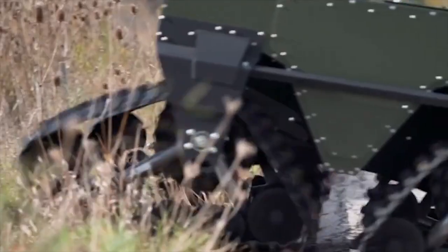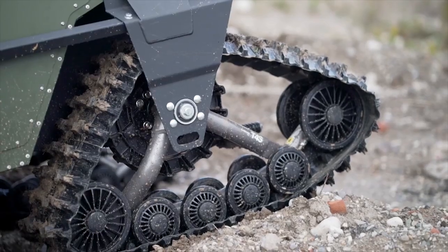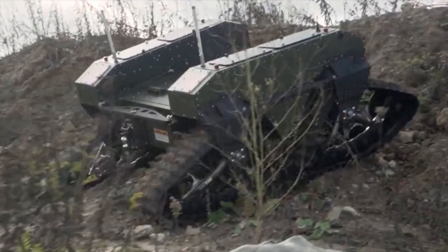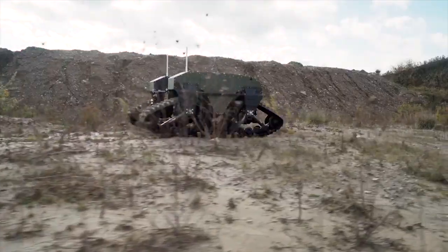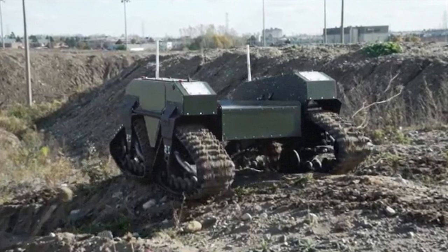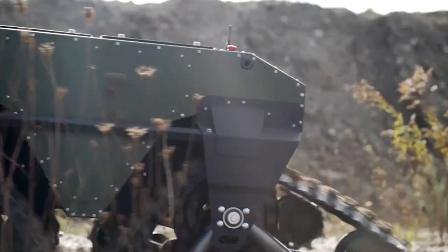Warthog. Warthog is a large all-terrain unmanned ground vehicle capable of traveling on land and in water. It can handle tough environments with its rugged build and low ground pressure. It was developed by the Canadian company Clearpath Robotics. The quad-track system mounted on the robot provides ultimate traction and the lightest footprint for tackling the roughest terrains.